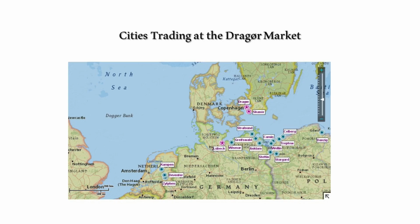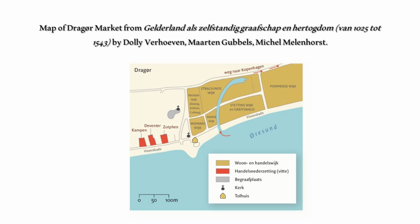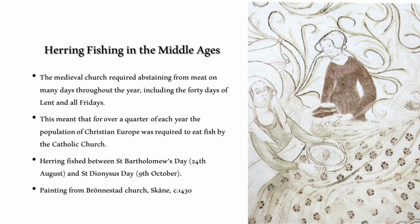I can't see the map here, but basically it's showing cities trading to the Drava market. There are actually a few I missed out, but mainly it's in the Netherlands, it's Kampen, Deventer, Zutphen, and then there are a lot of cities of what is Pomerania and the southern coast of the Baltic Sea. And the map of the Drava market, which I've put up here, is actually on the boards over there. So afterwards you can have a look yourself if you can't see what it's showing there.